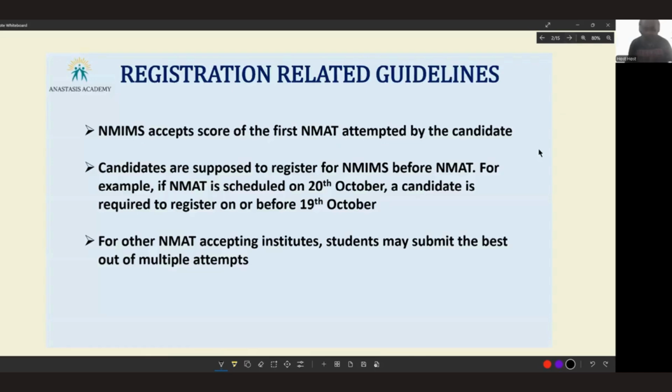Now, NMIMS, the primary B school that you're applying to for NMAT, only accepts the first attempt of NMAT. You can take NMAT 3 times, but it only accepts the first NMAT score. The other B schools that accept the subsequent scores of NMAT, I will inform of later. But understand, if NMIMS is the only B school that you're applying to via NMAT, then NMIMS accepts only the first score that you get, and retake scores are not allowed.